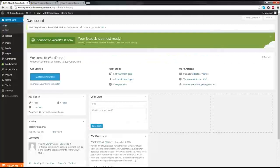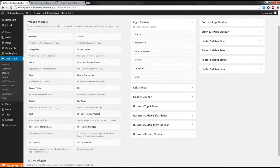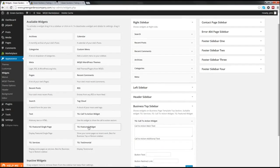So if we go back to the dashboard and we want to go into appearance and then widgets. Now the bit that we're interested in is the business top sidebar, business middle left and the business middle right. So what we're going to do is we're going to set up the call to action button that we saw just a moment ago, and that's going to go into the business top sidebar. And so if we just click the arrow there, and what we're going to do is drag where it says call to action widget, we're going to drag that in there.